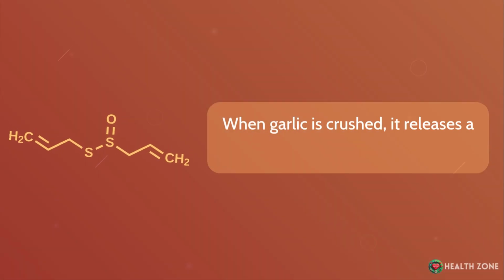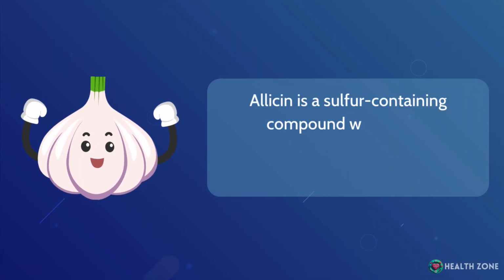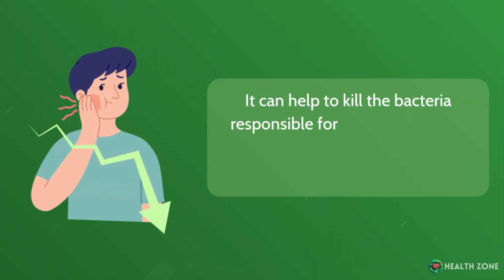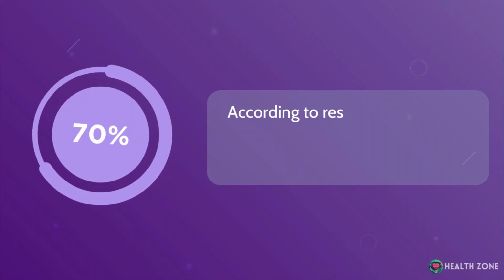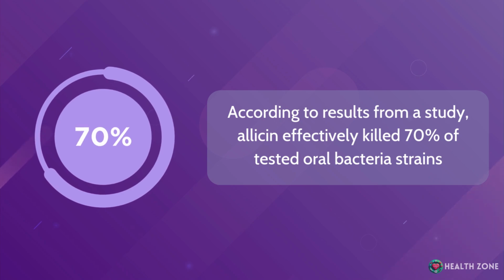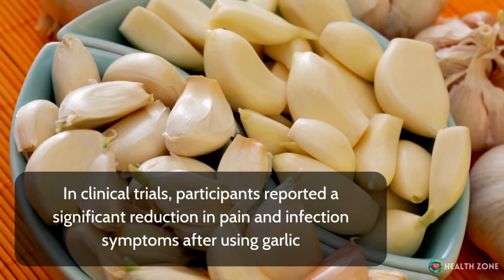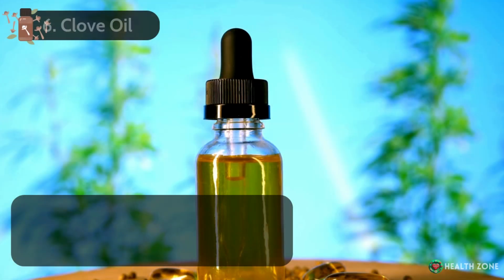When garlic is crushed, it releases a compound called allicin. Allicin is a sulfur-containing compound with strong antibacterial, antifungal, and antiviral properties. It can help to kill the bacteria responsible for dental infections, thereby reducing pain and inflammation. According to results from a study, allicin effectively killed 70% of tested oral bacteria strains. In clinical trials, participants reported a significant reduction in pain and infection symptoms after using garlic, with 60% reporting complete relief within 24 hours.